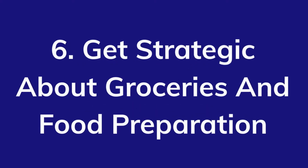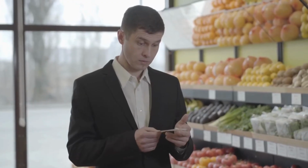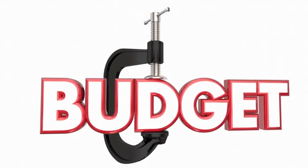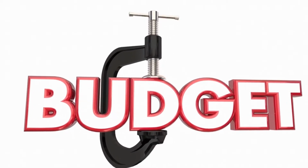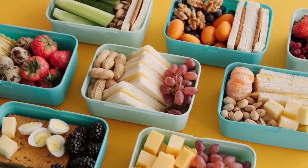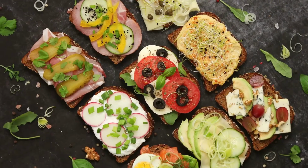6. Get strategic about groceries and food preparation. Groceries take up a large proportion of the monthly budget. Here are some ideas for cutting down on your food costs. Have a weekly meal plan. While this can take a bit of effort up front, there are so many benefits.